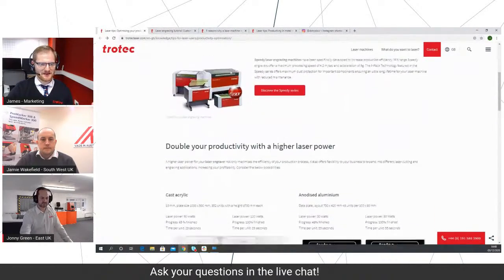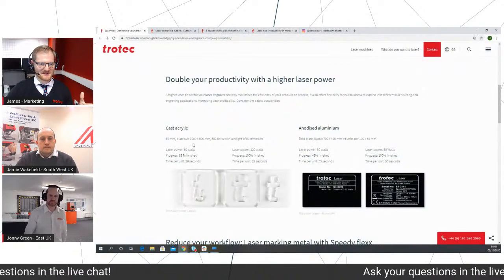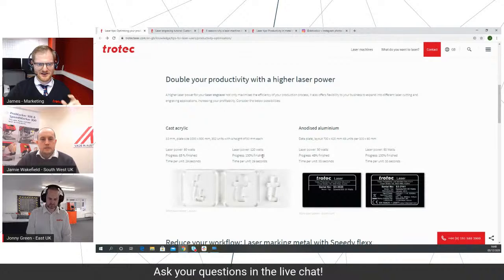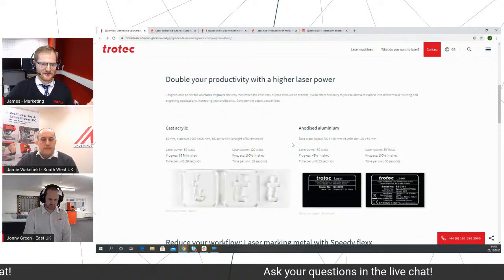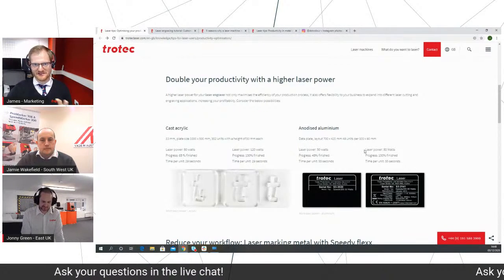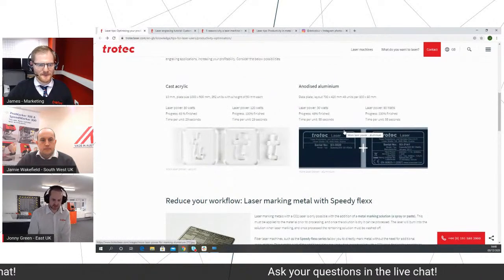One of them is double laser power, and you can see in this example, with the lower laser power, you only get 65% finished in 29 seconds, whereas with a higher laser power, it's 100% finished within 29 seconds. And again, it's acrylic, and then you've got an example of aluminium, which I'm sure the guys will tell you. Different materials will depend on how you process it and the speeds you can do.